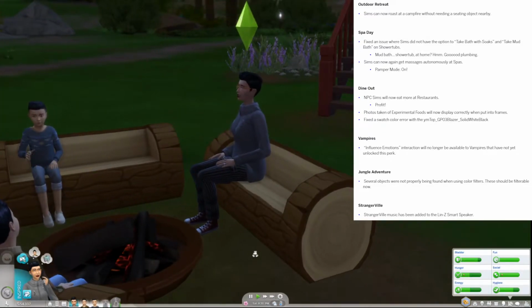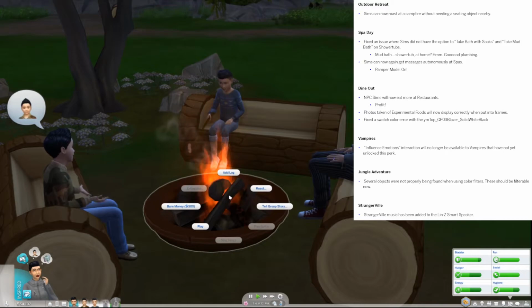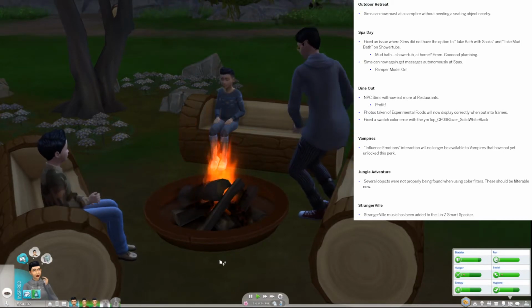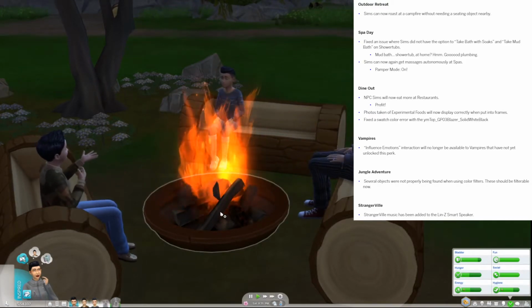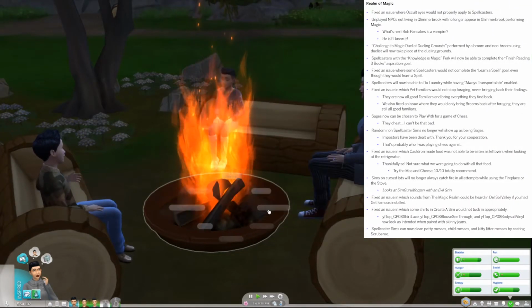Several objects were not properly being found when using color filters. These should be filterable now. Strangerville. Strangerville music has been added to the Lindsay smart speaker. Realm of Magic. We have a lot of fixes here.